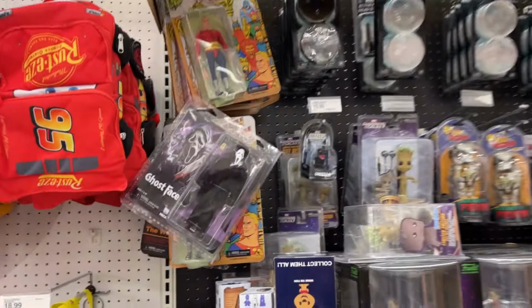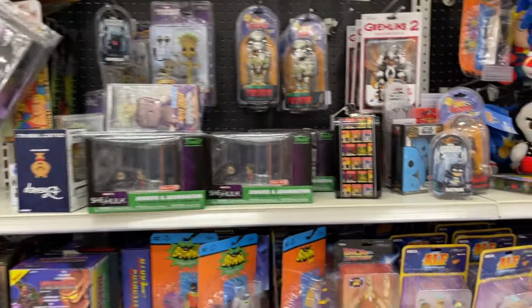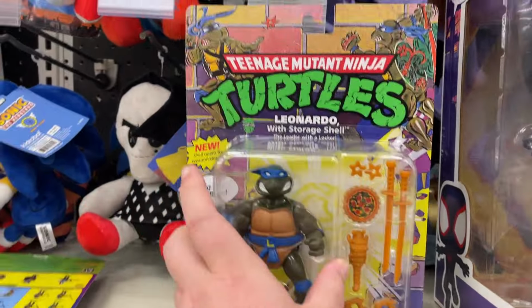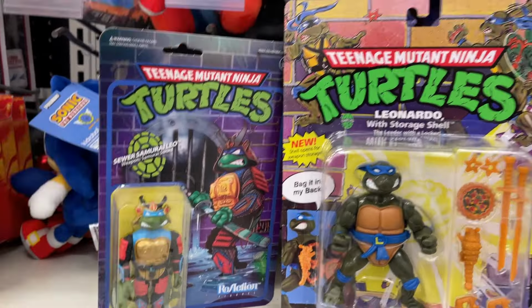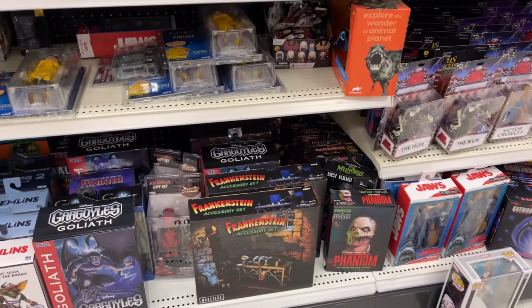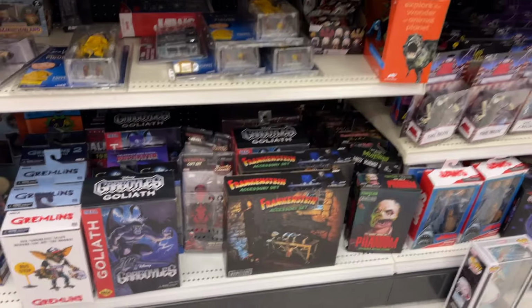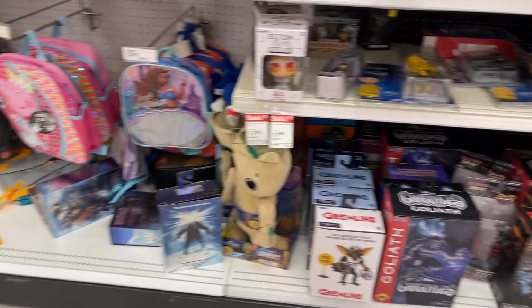In the collector spot, a little Ghostface, got some stands, little She-Hulk going on, big old Miles, got some turtles on the retro cards, little Super 7, couple turtle packs, all kinds of Toonie Terrors, little Jaws, Goliath I see in there. Phantom Casey Jones, Frankenstein accessory pack. Got some Thing going on.